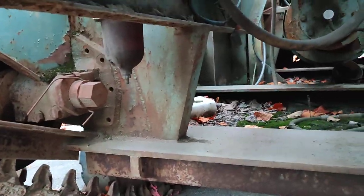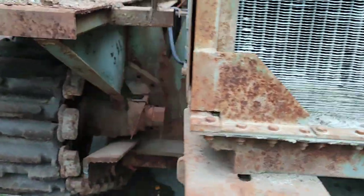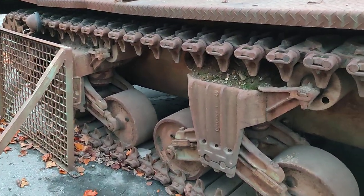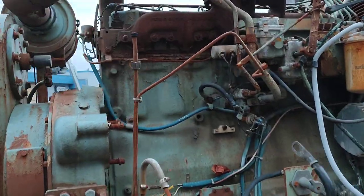Look at the size of the plate under there. This thing is solid. The real deal. Sherman tank tracks. The coolest thing in the world. Straight six power plant.